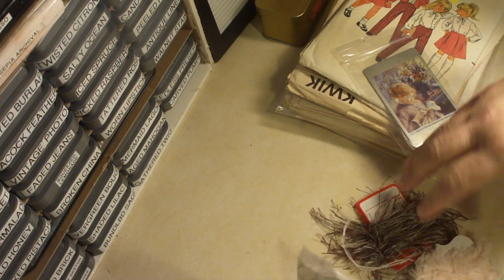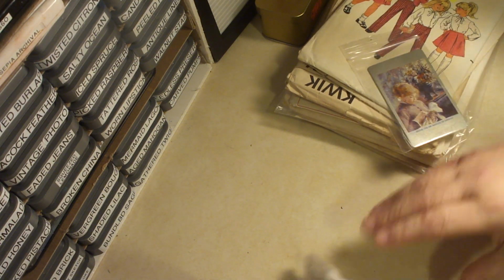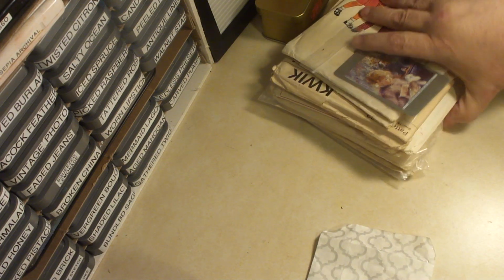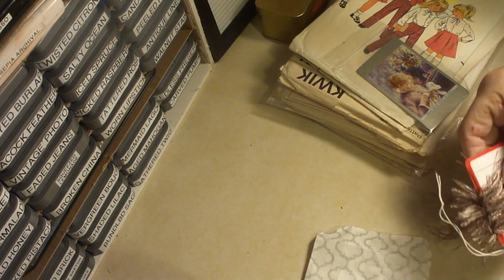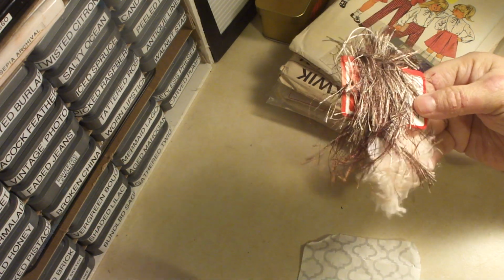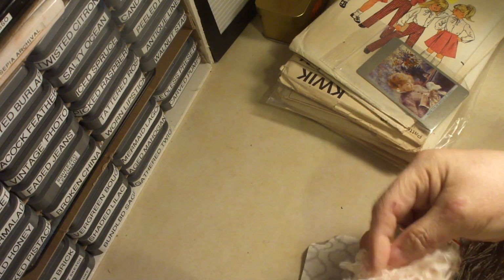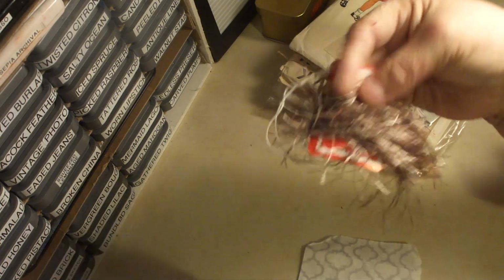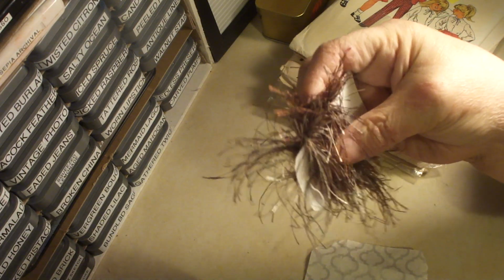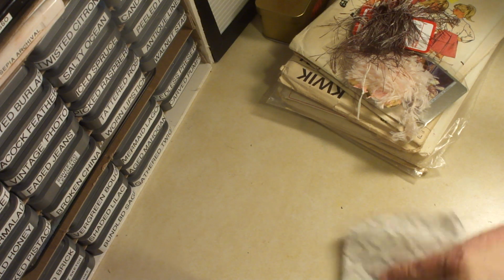I guess that's all I purchased with those two things. I thought there was a third thing. I'm not seeing it, but anyway, maybe I purchased one of these. I think she sent me both of these as a thank you. One is a furry kind of fiber, this pretty pink stuff, and then this is a sort of long-haired eyelash trim. So yeah, I bought that from Diane.